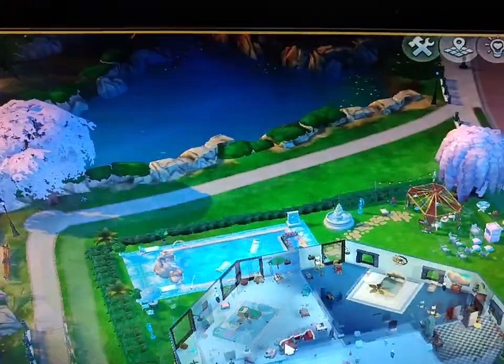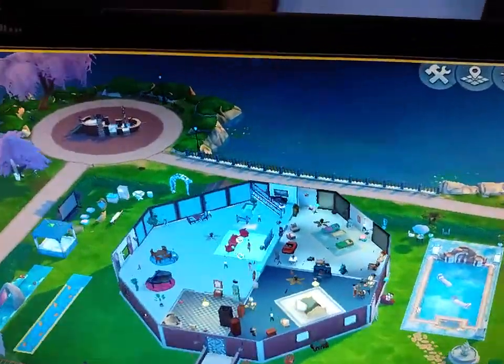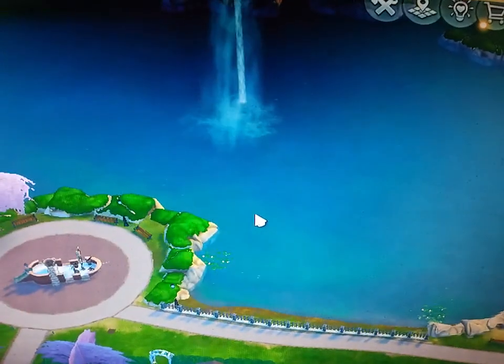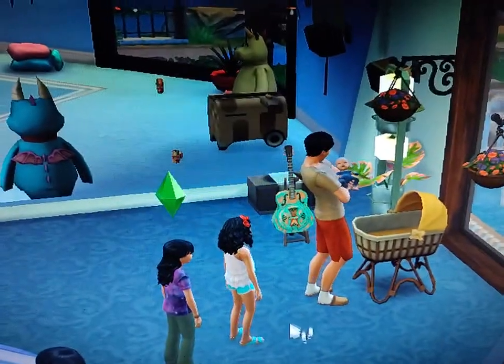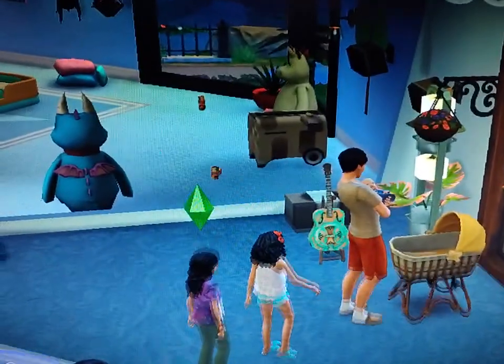It's surrounded by water. I love that. This one here, just surrounded by fountains in the water also. I'll show you. So when you look out the window, you see these fountains. It's just really pretty. Okay, so the girls are here, so let's get Mom up so we can age this baby up and see if he's a mermaid or not.